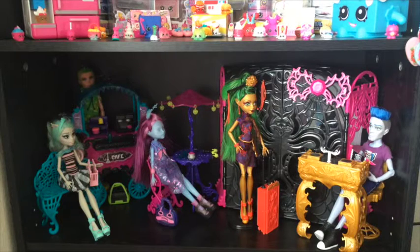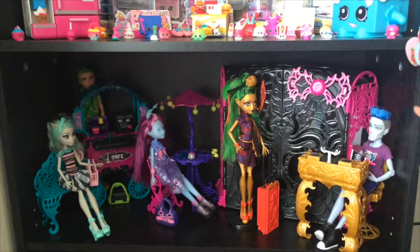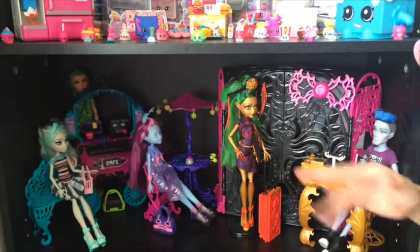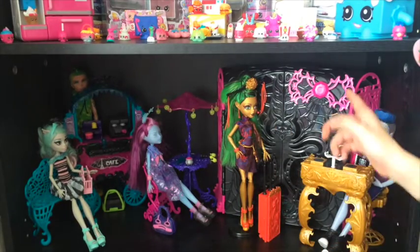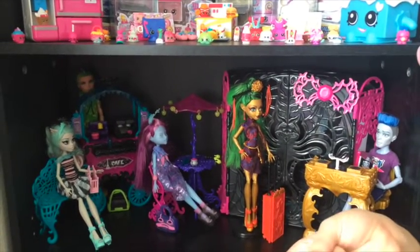And this is one of our Monster High shelves. As you can see, there's only five in this right here, and there's more, but we are not going to put them all on the shelf. We have too many to put them all on the shelf. And you've seen half of what we have. And so that is what it looks like. I have my DJ, and we have the cafe from Scaris.